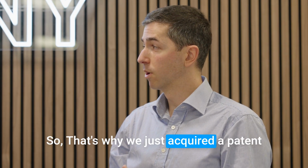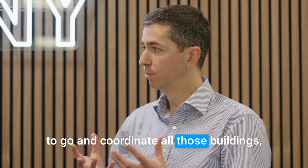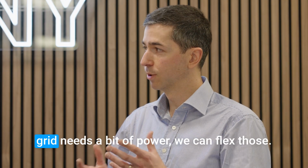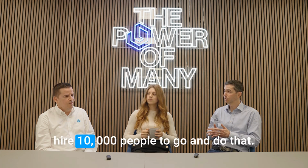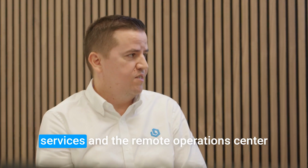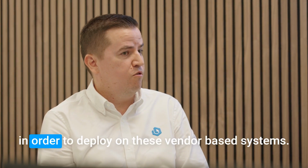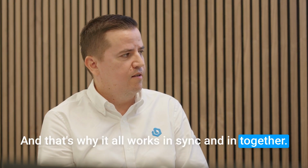So that's why we just acquired a patent portfolio, which basically protects a method to coordinate all those buildings, turn them into a virtual battery, so that no matter where you are in the country, if the grid needs a bit of power, we can flex those, and it's not Dave having to hire 10,000 people to go and do that. And that's the key. That's the power of remote services and the remote operations centre working with the technology that we have in-house in order to deploy on these vendor-based systems. And that's why it all works in sync and together.